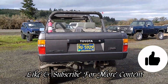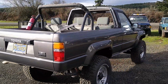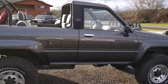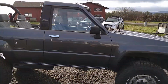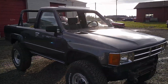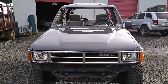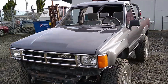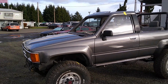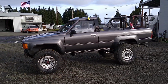Alright, so here's the first generation 4Runner, Toyota 4Runner. This was one of the first jobs that I had brought into the shop when we moved over here to Dallas. The client's been extremely patient with me, waiting for this beauty to come out, and we finally got the glass sorted and trim and whatnot, so he's going to be coming to pick her up pretty soon. I wanted to give you guys a short little walk around and maybe show you some pictures and little video clips of what I did to her.